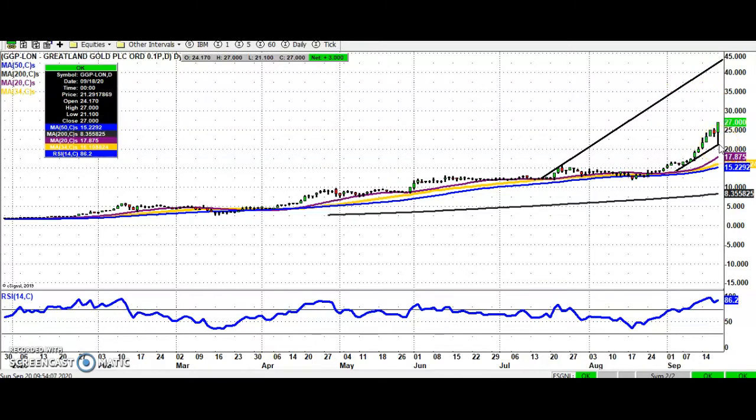So let's see if that particular call works. Ideally, we remain above 24, 25 pence and don't have to probe to 21 in the meantime, but 45 pence is the possible target there by the end of next month.